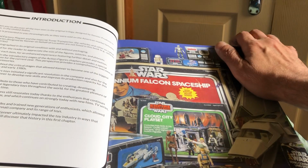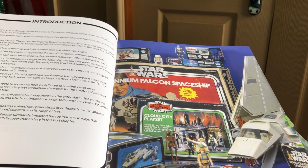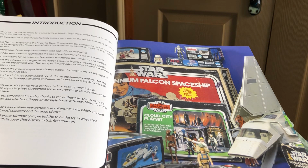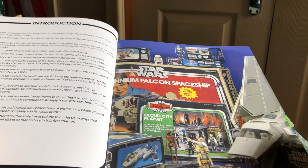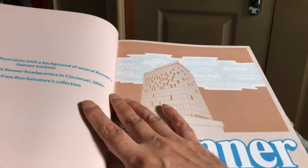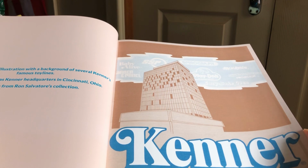There's an introduction there. I mean, this is really a collector showing his collection, what he's amassed. This is all focused on what Kenner released, so there's no Meccano, there's no Palitoy, it's all Kenner. It's all the action figures, it's all the box sets, the creatures, the vehicles and all that sort of stuff. There's a bit of a history of Kenner.